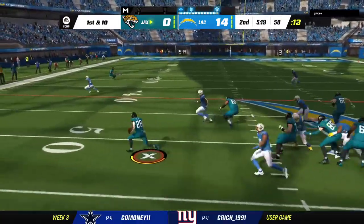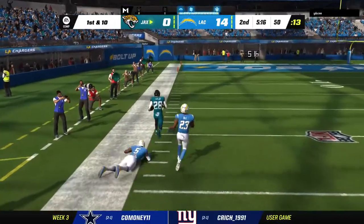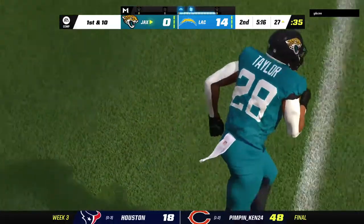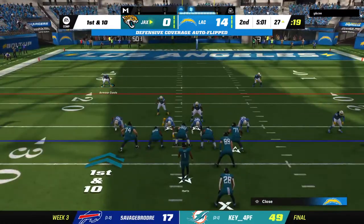First and 10, Taylor now. And some space here. And he is out of bounds, but not before he's inside the 30. Two chunk plays in a row. The last one was over 20 yards, and so is this one. This offense finding its legs now.